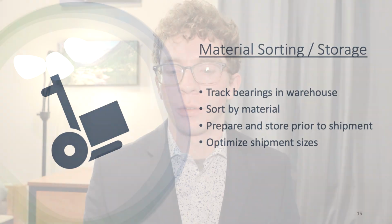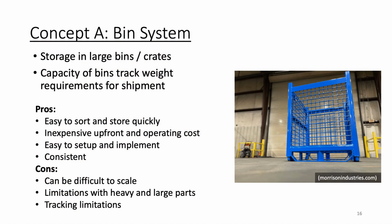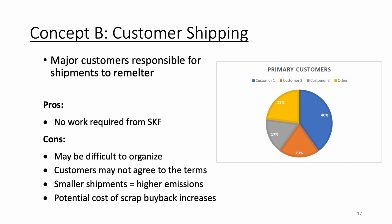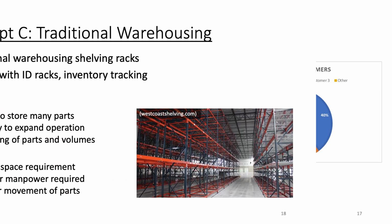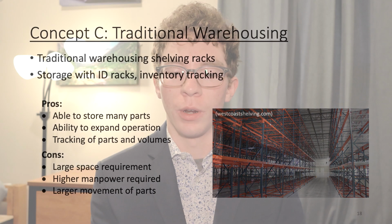Five material sorting and storage concepts were generated with the goal of tracking bearings in warehouses, sorting by material, preparing and storing prior to shipment, and optimizing shipping sizes. The first concept is the bin system, where parts are stored in large bins and crates. The second concept is customer shipping, where major customers are responsible for shipping directly to the remelter. The third concept is traditional warehousing, where traditional warehousing shelving racks are used with ID and inventory tracking systems.